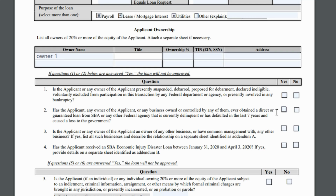Now they changed some of the questions here. So, is any applicant or owner of the business currently debarred or ineligible to participate in a transaction by the federal government? No. Has the applicant, any owner of the business, owned or obtained an SBA loan that has defaulted in the last 7 years? No. Is the applicant or any owner of the applicant an owner of any other business or may have common management with any other business? If yes, list all such businesses and describe the relationship on a separate sheet. So this is if you own a separate business that also applied for this. Most of you, it's going to be no.